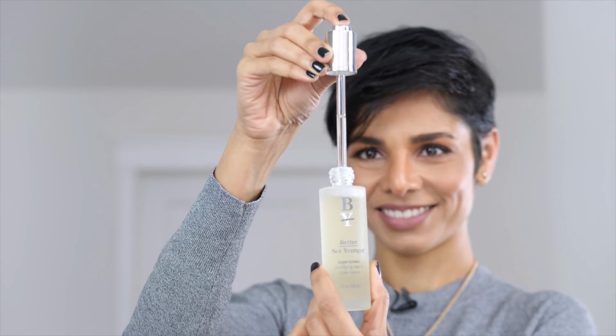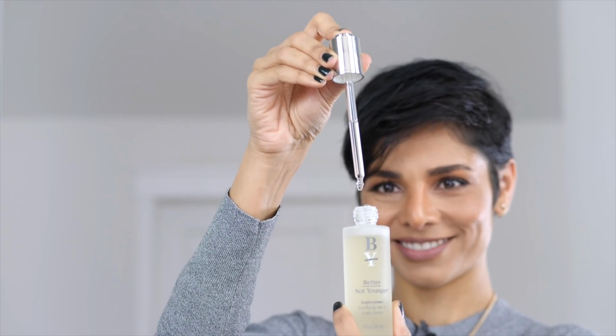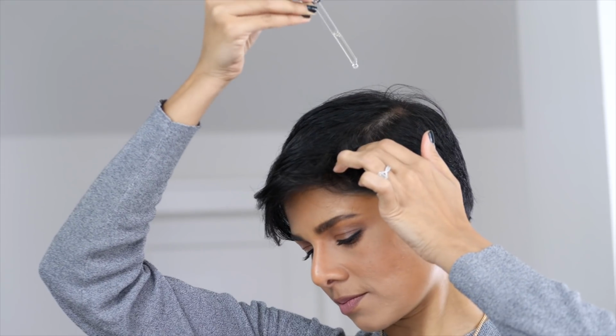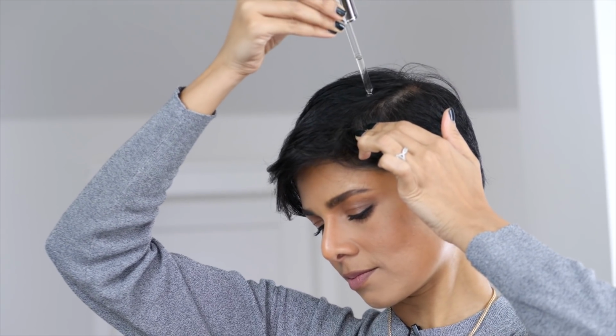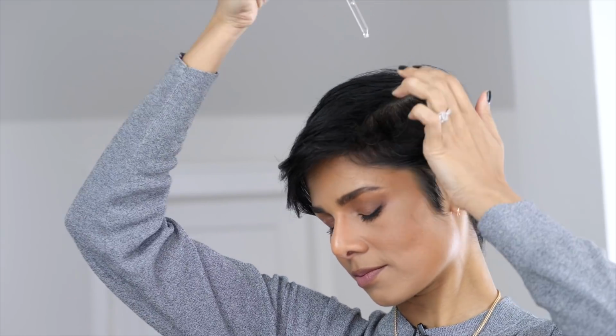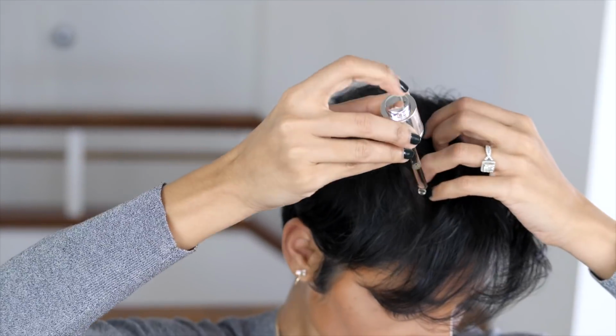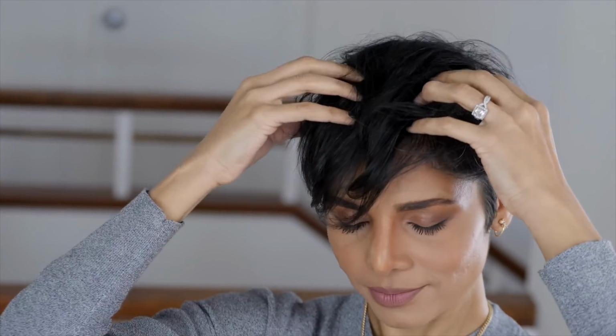So the way you apply it is, pick up the product with the dropper, like so. Apply 1 to 2 drops every 2 inches to cover your scalp. Gently massage and evenly distribute over your whole scalp.